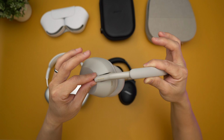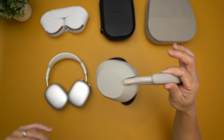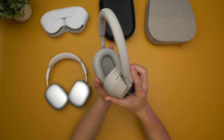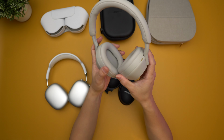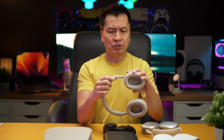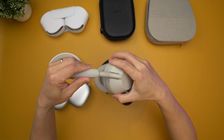I'm not sure if it's just me or this device right here, but it feels a little loose compared to the AirPod Max. As you can see, it doesn't collapse in on itself, so I think it's working. It's just, I don't know how long it'll last. I've been using this thing for a year now, and so far it hasn't automatically collapsed in when I don't tell it to. So I guess it's still working. But yeah, it's a little loose in my opinion compared to the AirPod Max.